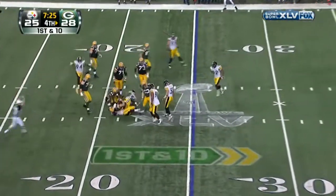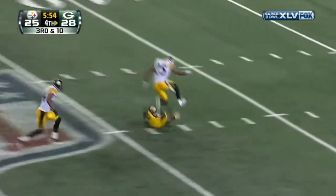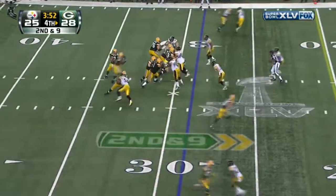Rodgers is sacked by Ziggy Hood. Great pressure by the Pittsburgh defense. 2 plays later, 3rd and 10. Huge catch over the middle by Greg Jennings, 31 yards to move the chains. 3 plays later, it's 2nd and 9.